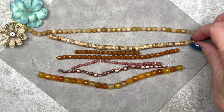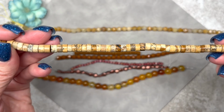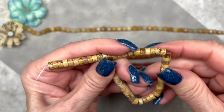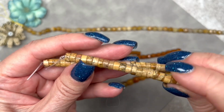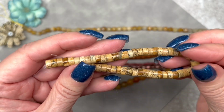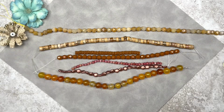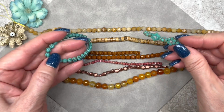Let's take a look at these Hishi beads. These are picture jasper Hishi beads, and they measure 3 by 6 millimeters. And this is a 7.5 inch strand. How gorgeous are these? Very, very natural looking. That's what I like about these. I love jasper in general, but I really like natural looking jasper like this. It's so beautiful. And by the way, that's a 10-inch strand, I forgot to mention. And these two look really nice together. But I can also see them teamed up with turquoise. Isn't that pretty? It's such a pretty combination.